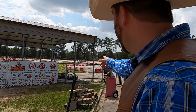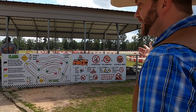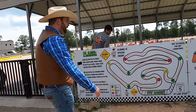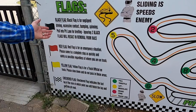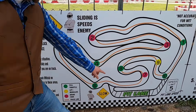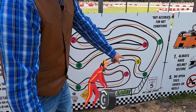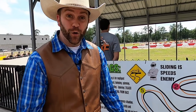Do you guys see the track out here? It's a really big track and it's outside, so it's kind of bright out here. It's gonna be a lot of fun. Look here. This shows you all of the different flags. So this here is a map of the actual track, and they've got laid out where all the curves are. So we're actually standing right here in pit lane, and we're gonna get on a cart and cruise all around this whole windy, wobbly track. It's gonna be a whole lot of fun, but we better learn the rules first.